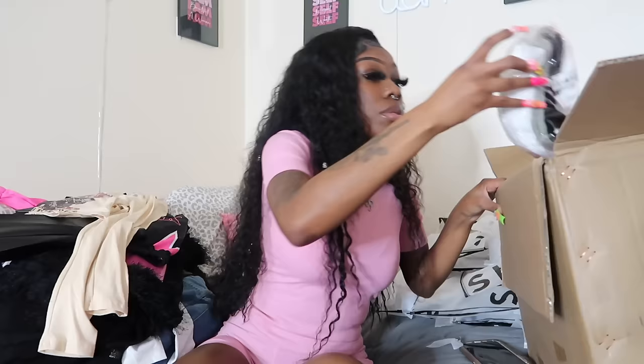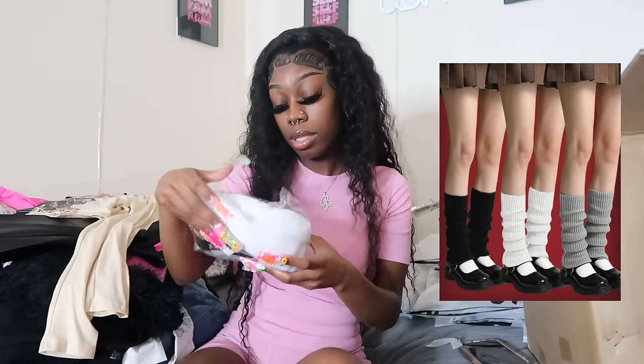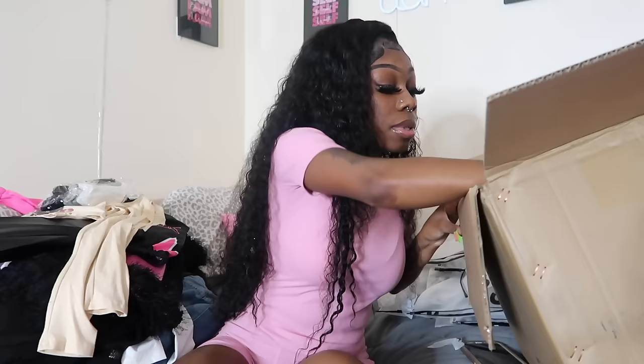Next we have some more socks. I have the black, oh no, these aren't socks, I think these are leg warmers. Yeah, these are leg warmers, white, gray, and black leg warmers. Yeah, need those, definitely.